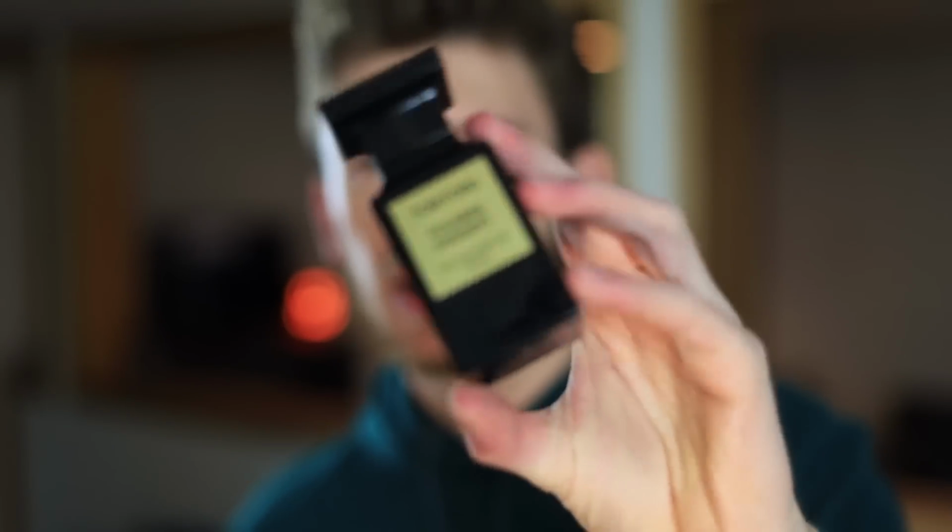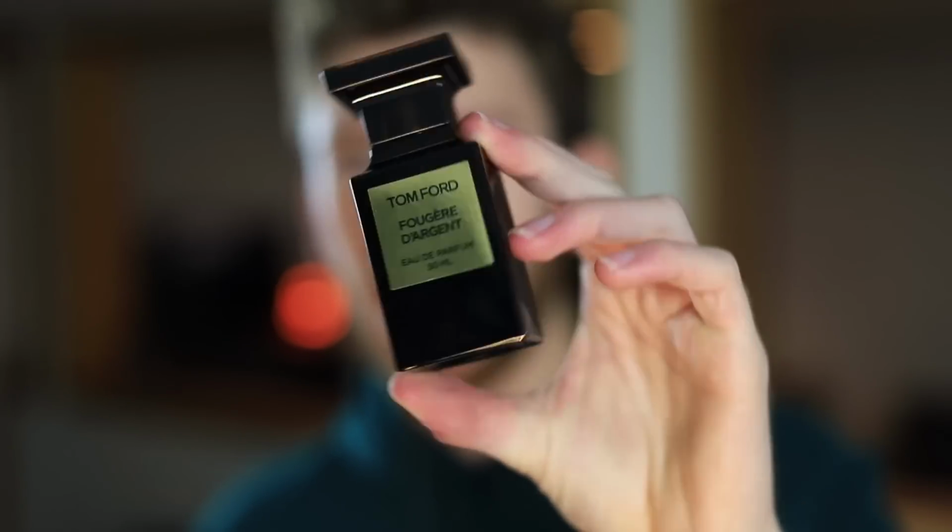This is one that I tried from a sample a while back, and I loved it right away. I didn't pick up a bottle until just this fall, just because I wasn't really into purchasing Tom Ford private blends that much. I just didn't really want to spend the money on it, but I got this one for a really good deal that I couldn't pass up. And like I said, I had to do it.